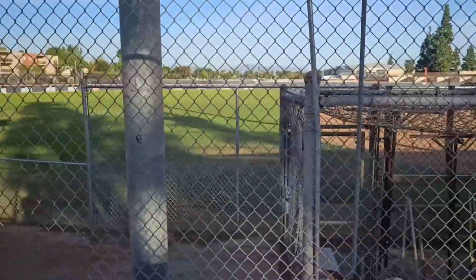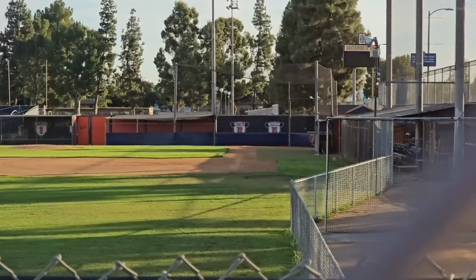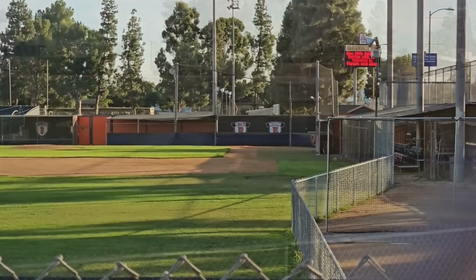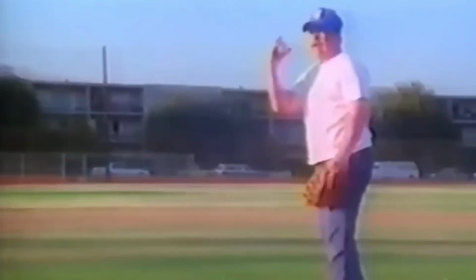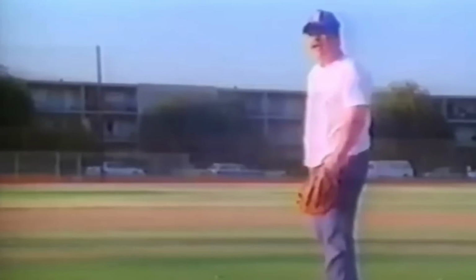You can see right here is the baseball field, and while he was going to school here, they were filming a TV show called Hardball. And it was a very short-lived show. Not a lot of people remember it. It was about a couple of cops, and then at the end of every episode, they would play a game of baseball while talking about what had happened during that episode.